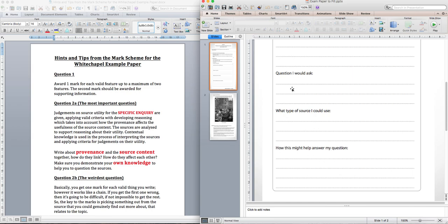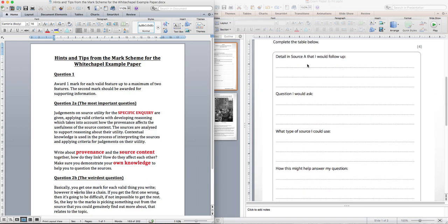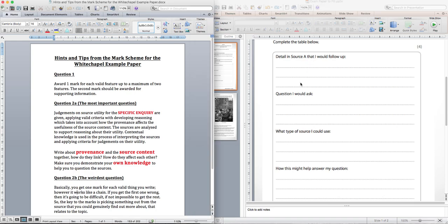Now, for each bit, it's 1 mark, according to the mark scheme. But the problem is, if you choose the wrong bit, more likely you might stumble at the good question to ask. It works like a chain. If you get the first one wrong, you're probably not going to get the rest of them right, because it's quite important to choose a useful bit of info from the source.